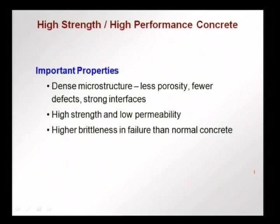As a consequence of these characteristics, the important properties of high strength and high performance concrete are that it has a dense microstructure, that means it has less porosity, fewer defects and strong interfaces. The interface between the aggregate and the cement paste, instead of being a weak link in the composite, now is strong, and therefore failure does not preferentially occur through these interfaces.